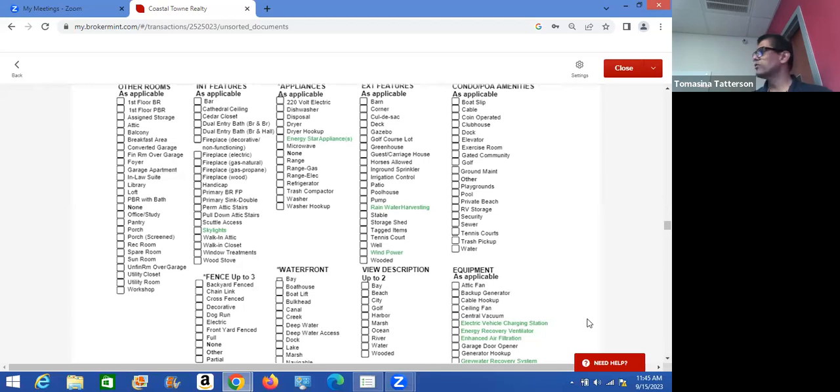So if there's a first floor bedroom, you would check that. If there's a first floor primary bedroom, you would check that. If it's both, you would check both. If they have assigned storage, like if you're in a condo and you have a storage unit downstairs, that's assigned storage, you would click that. And if there's an attic, balcony, breakfast area, or if they have converted the garage into living space, you would check that. Finished room over garage, FROG, many homes have that. And whatever other features are there, loft, primary bedroom with bath, most homes have that. Look through everything and check it.